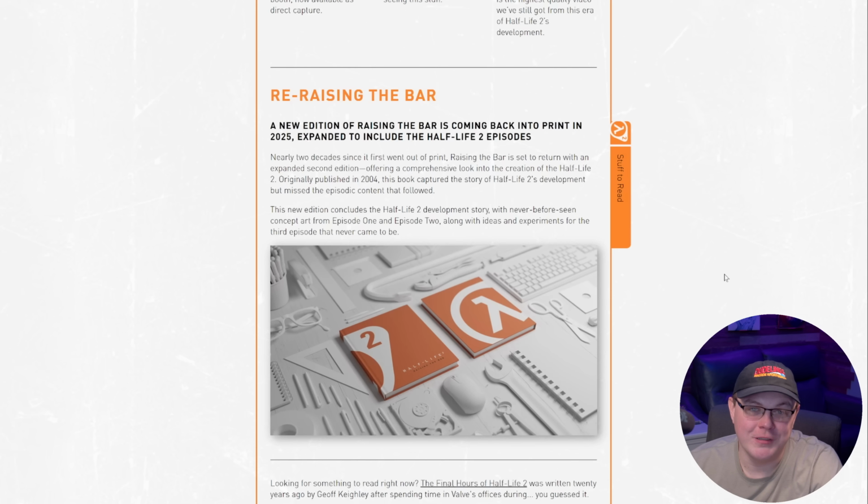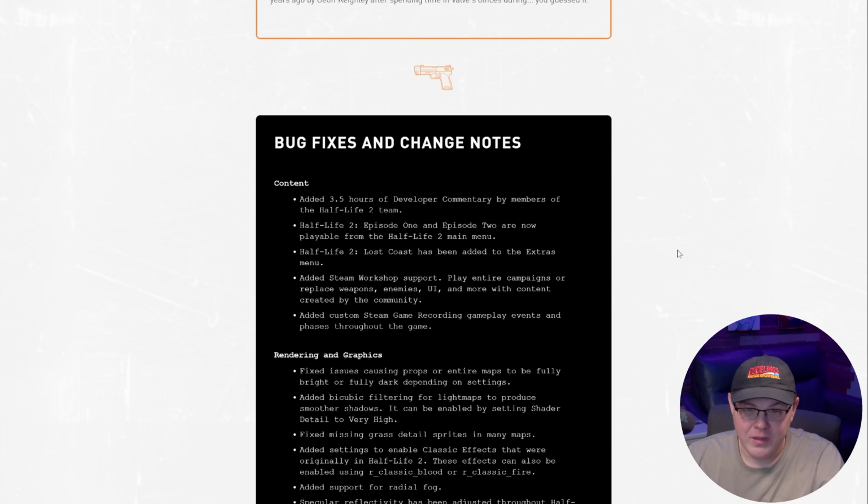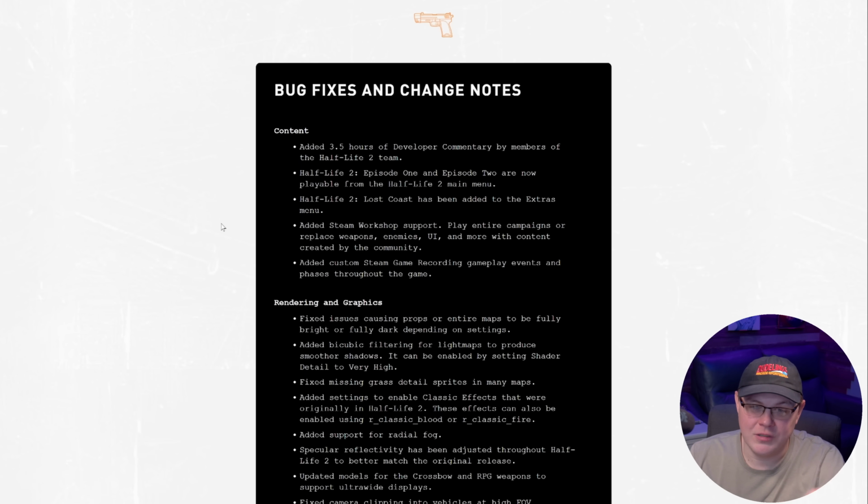They're also reprinting Raising the Bar, and I'm going to get myself a copy of this. I always regretted not getting myself a copy of Raising the Bar. And now I'm going to get this because I really love having feelies for games. And Half-Life 2 Raising the Bar has been one of those white whales for me. It's not uncommon, but I just haven't wanted to spend a lot of money to get a copy. But this new edition actually includes stuff from episode 1 and 2, and that's pretty cool because this is never before seen stuff according to this post. So very awesome. And then they have detailed change notes and stuff like that.